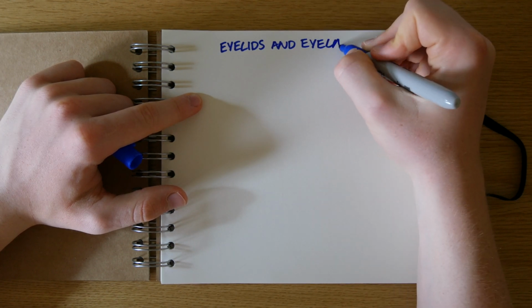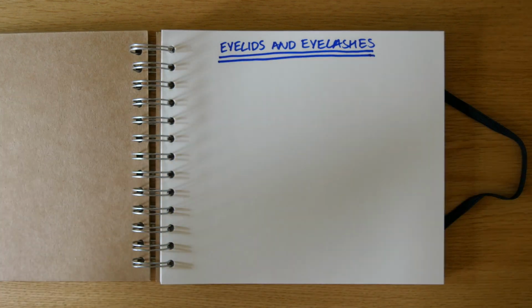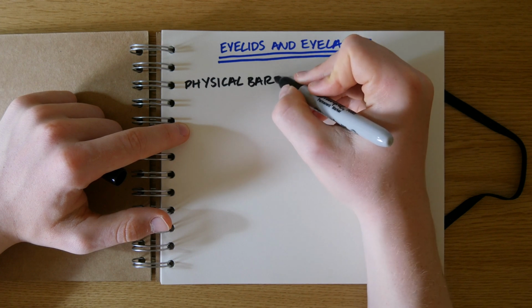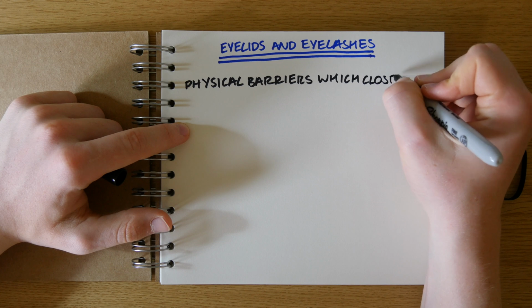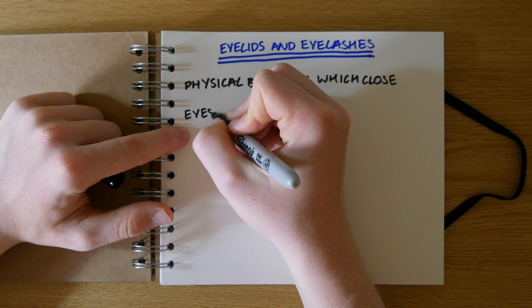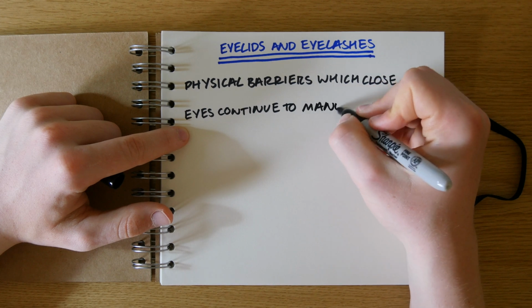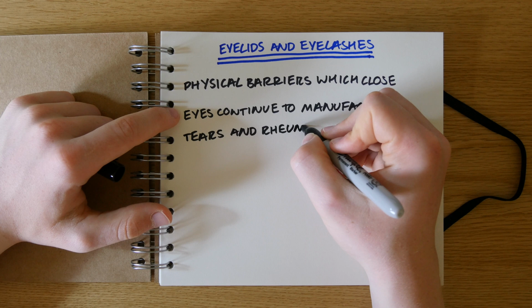The final, more physical methods of protection found at the eyes are the eyelids and lashes. The upper and lower lashes act as a physical barrier for foreign particles, and when provoked, cause the eye to blink. Eyelids also work as a physical barrier which close upon the slightest provocation, and when closed, help to keep the eye moist. During sleep, the eyes continue to manufacture these substances, though they cannot be cleared away through blinking.